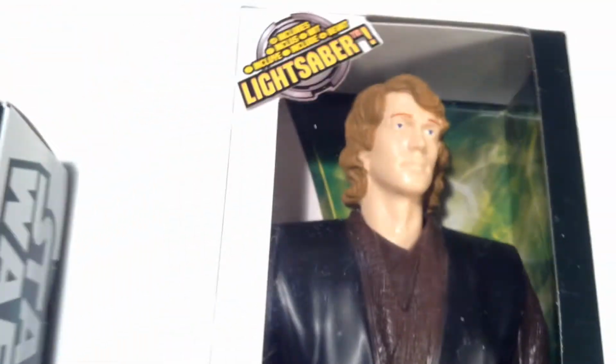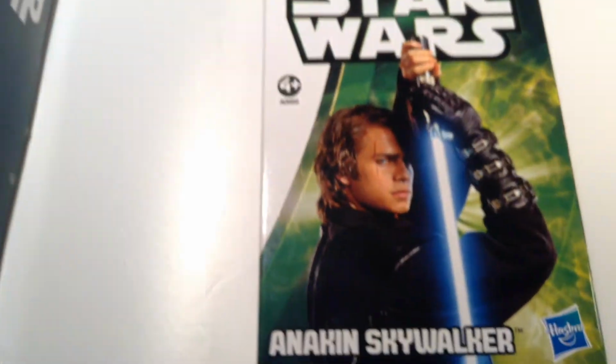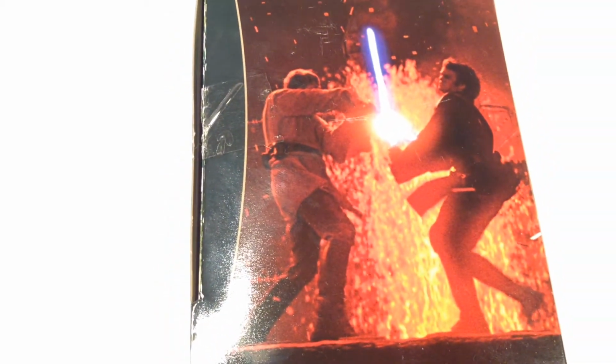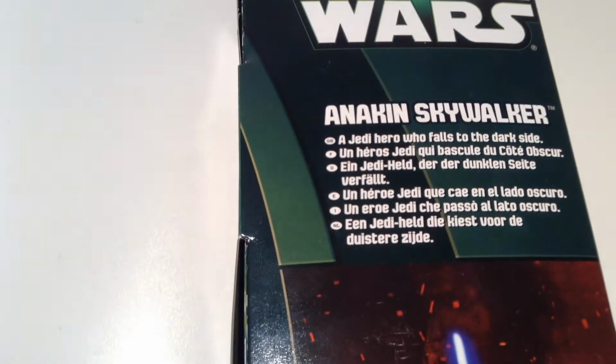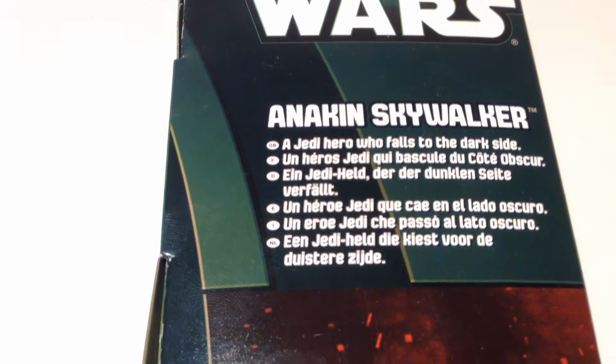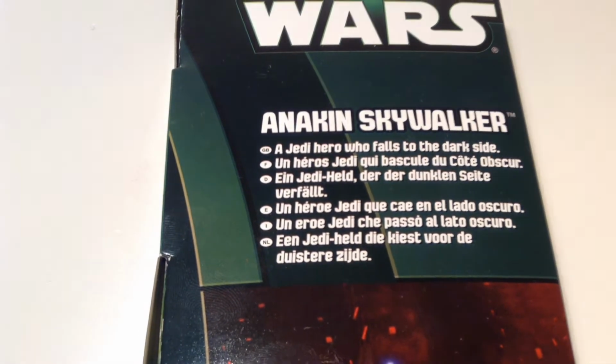Right, here's Anakin. Let's do the long shot. There's a really nice picture of Anakin there. I do like that picture. And same sides as the Clone Trooper. On the back, same multilingual packaging. Really bad. It does look much better through the camera, but yeah, pretty terrible picture. Very, very blurry. And again, we've got one sentence. That's it, that's all we get.